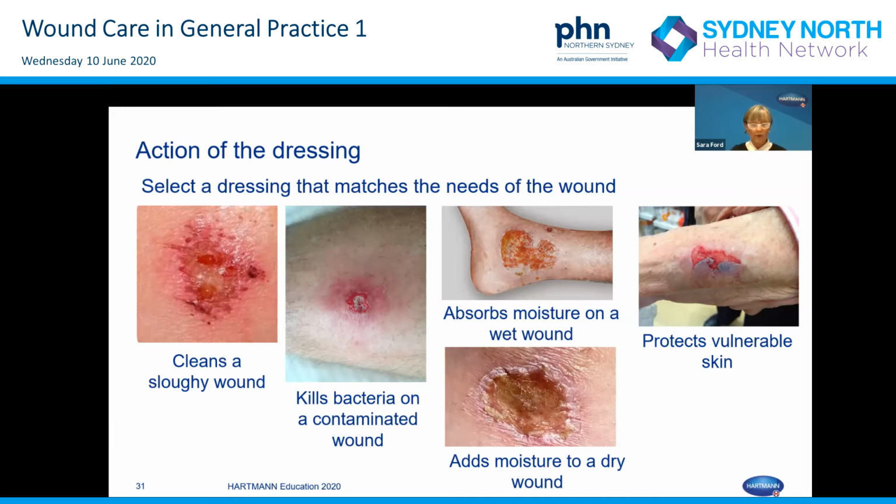A sloughy wound needs a dressing that will clean it up and remove the slough. An infected wound needs something that will kill the bacteria. A heavily oozing wound needs an absorbent dressing, and a dry wound will need a dressing that adds moisture to the wound. Someone who has delicate or vulnerable skin will need a dressing that protects the skin.